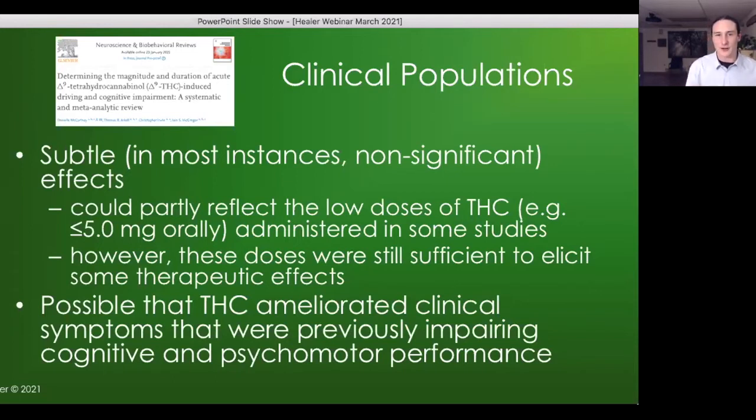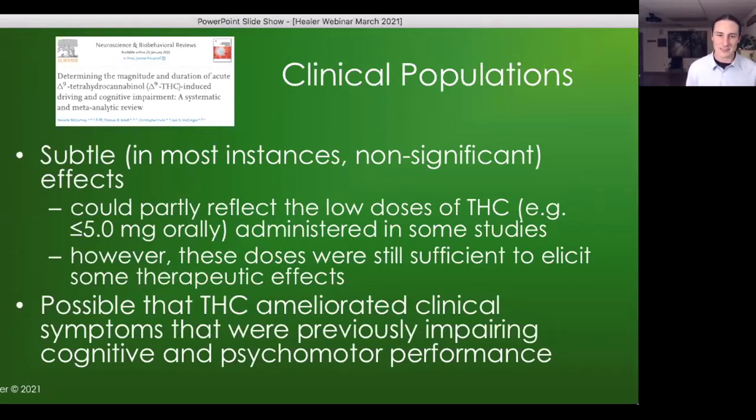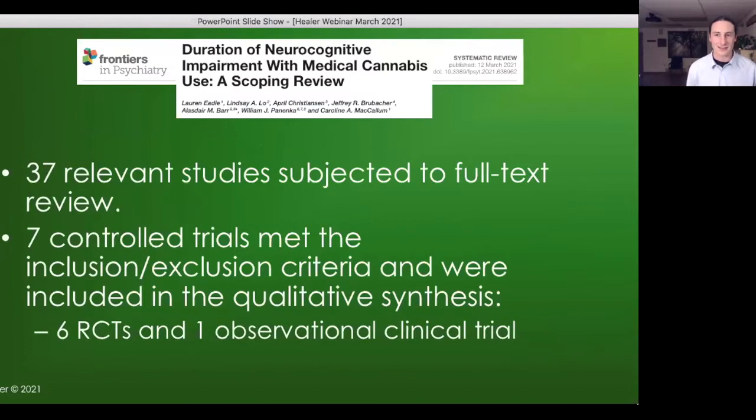And so that was another reason why these authors suggested that they didn't see much impairment in the medical users. So a handful of reasons, but I think the bottom line is that medical users are much less likely to be impaired by cannabis. Let's move on to the next big review article on cannabis and impairment.